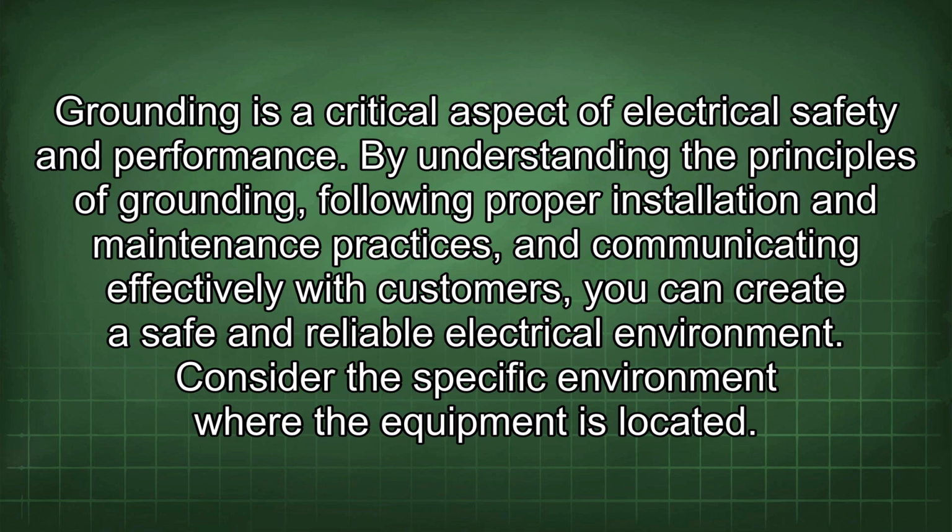Grounding is a critical aspect of electrical safety and performance. By understanding the principles of grounding, following proper installation and maintenance practices, and communicating effectively with customers, you can create a safe and reliable electrical environment.